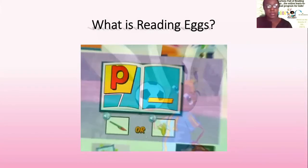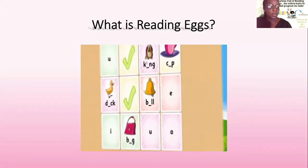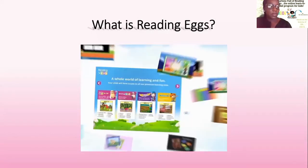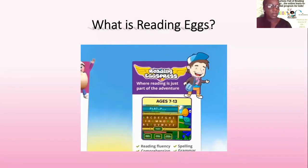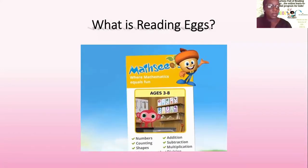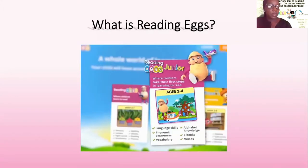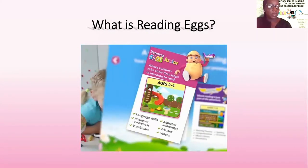We get them to play, and the more they play, the more they learn. With thousands of learning activities, lessons, and ebooks, Reading Eggs is the most comprehensive learn-to-read program available. Your subscription gives you access to all of our premium learning programs, Reading Eggs, Reading Express, and the library, with an option to include Math Seeds, where math equals fun. Plus, full access to our early learning program, Reading Eggs Junior, for young children who are ready to learn, with hundreds of fun learning activities, books, and videos.